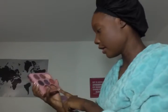For highlight, oh gosh, I had on Black Radiance Ginger Snap yesterday, but I'm thinking I might want to do Missy Lynn today. Let's do Missy Lynn. Change of mind. All right, so we're going to go into the Missy Lynn palette, and I'm going to wear the golden highlight on this side, on the left side right here. It's really, really pretty, and I'm going to use a blush brush from Coastal Scents to apply that.